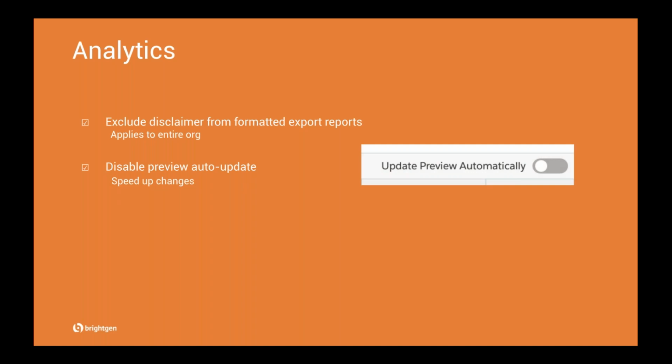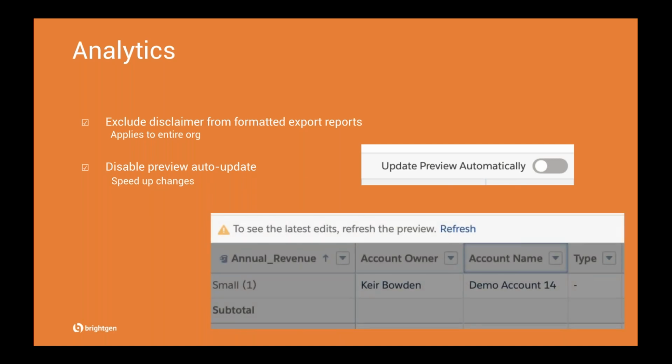preview. So what this means is when you make changes, it won't automatically refresh the example data. And you'll be able to see that because the details have a grey overlay and you're reminded that you need to refresh to see the latest results. But if you've got quite a lot of edits to make, the constant refreshing can be a little bit annoying, so this should speed things up a little bit for you.